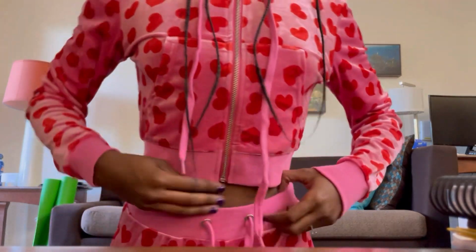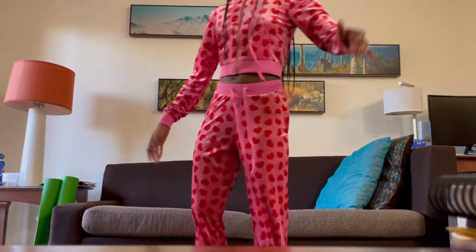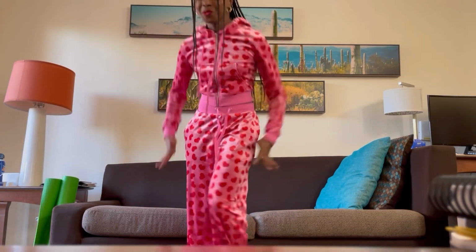Let's talk about it. It's very comfy. It's very stretchy too. It's cropped right here. Probably can't tell. Back up a little bit. It's a little cropped. So if you don't like that, you're not gonna like this. I can move around very well in it. Very comfy. Oh yes! This is always a win to me, pockets, because I'm like, woo!